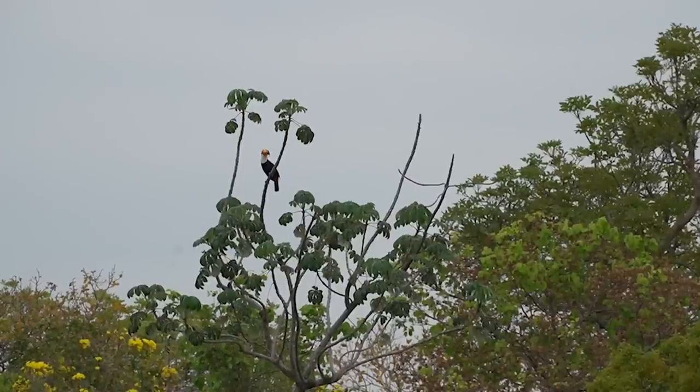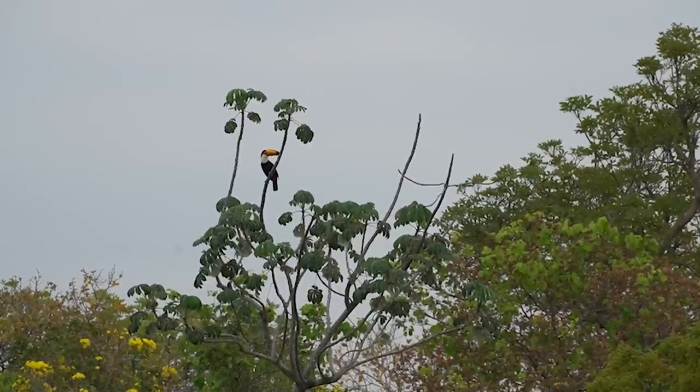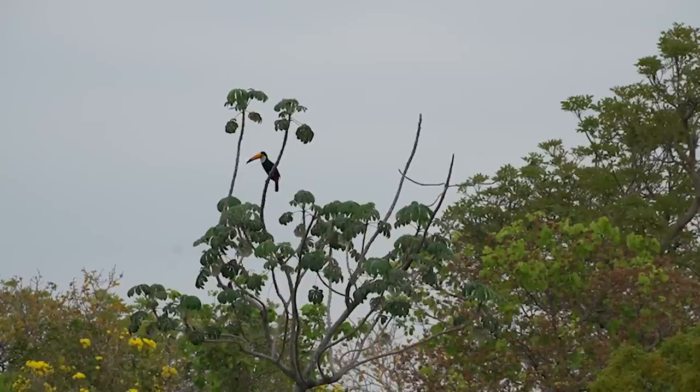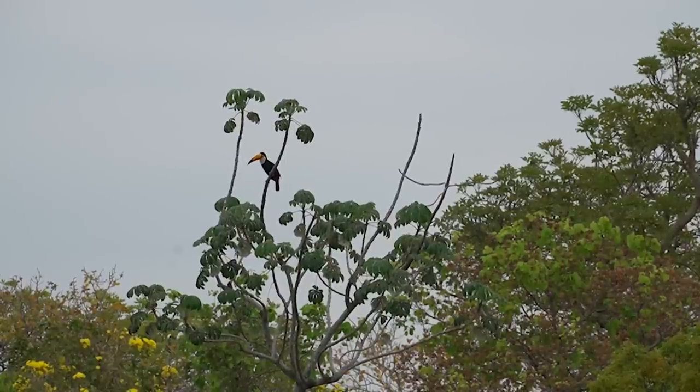We've spotted a toucan in this tree. For once, we might be able to get him. Let's see.